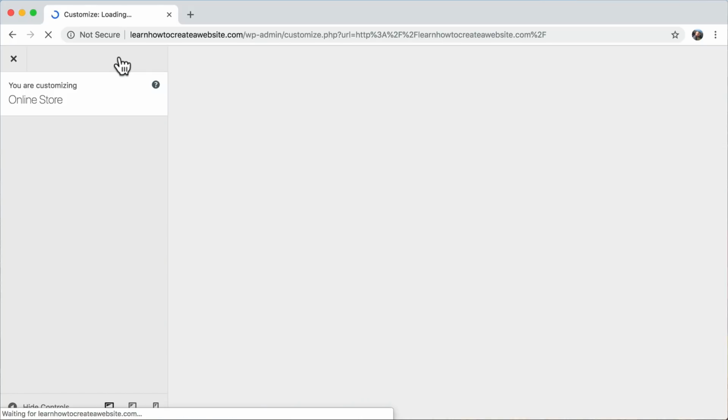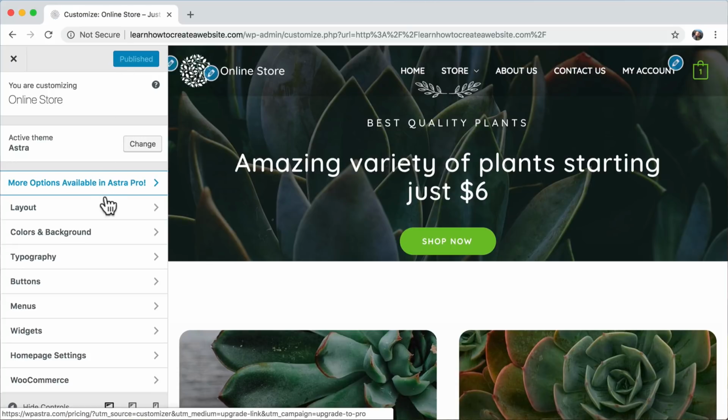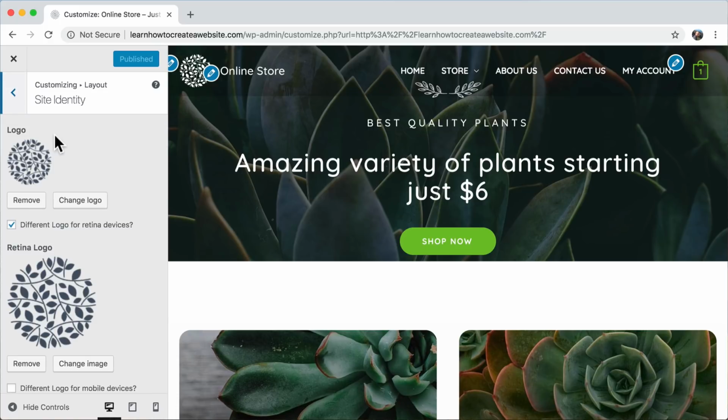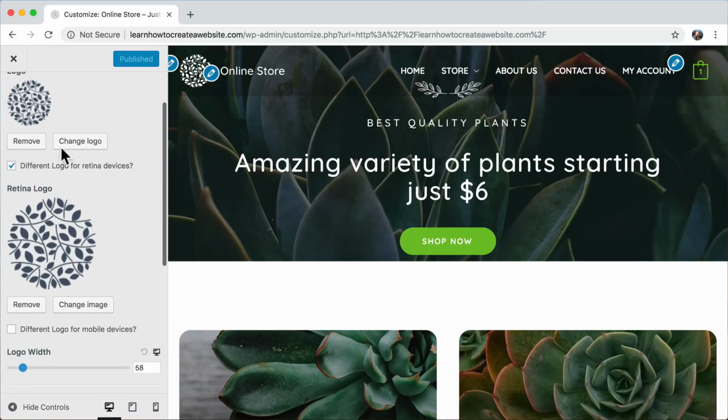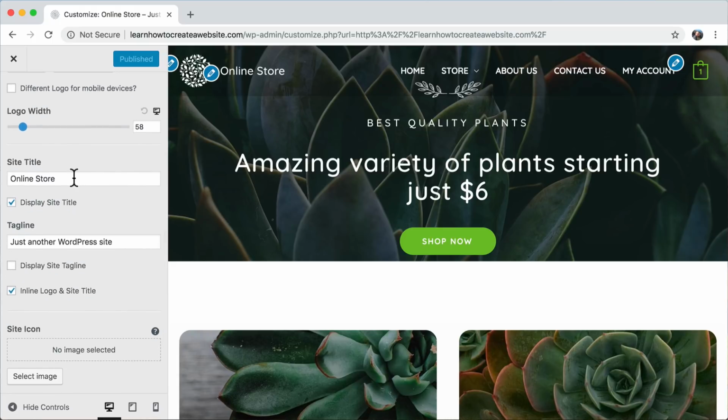And where does it exist here? It should be under the site identity, right under layouts. Layout, site header, and site identity. Nice. All right, so this is where we also can change the logo. We'll do that in a second. But right here, it says site title, and we want it to say the name of your business, probably. I'm just going to put in Simply Natural.